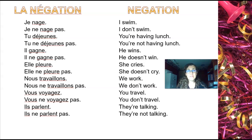Today we are going to learn about negation in French. In other words, we're going to learn how to put things in the negative. How to say we don't do this or we're not doing that, etc. We're also going to be reviewing some of our ER verbs and their endings. Vous êtes prêts? Commençons. Okay, so negation, la négation in French.